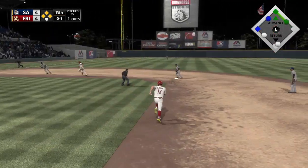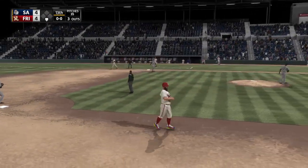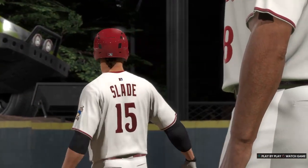Runners on the move for second. This one's down to third. The second for one. Relay to first in time, and just like that, this side is retired. Just what the doctor ordered. He gets the double play.